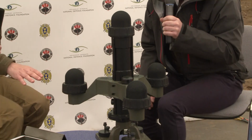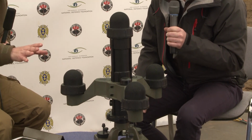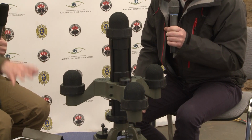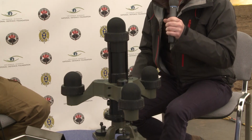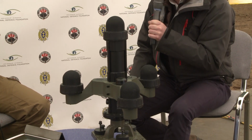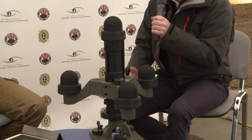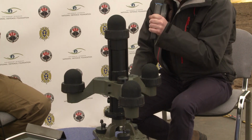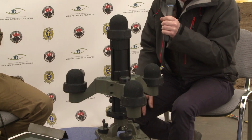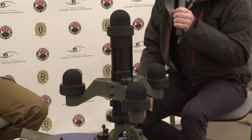So as far as I understand, you can install the system basically on any vehicle, truck, tank, APC. Am I right? Yes, it's a very versatile system which can be used on any type of platform, from a light 4x4 vehicle to a very heavy 8x8 armored vehicle. So we can use it in any configuration. And this system can also be interfaced with other systems, such as the remote weapon station that Kongsberg will talk about afterwards.